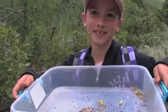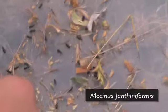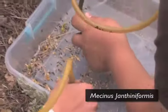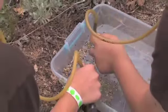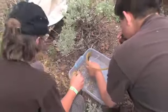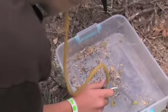So this is a biocontrol for Dalmatian toadflax. It's called Macinus janthinus. Actually, Amber told me they just changed the name to Macinus janthiformes or something like that. But little guys in there. They're the Macinus janthinus, and they're for our Dalmatian toadflax. We're going to transport them back to Cache County and use them there. There you go. Good job.